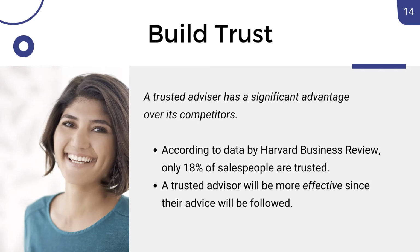So the idea here is that if we can pre-sell them, if we can build trust through this discovery call process, by the time they are engaged and become an onboarded client, the odds of them listening to you and following your advice are greater, and that is going to make your job a lot easier. You're not going to be doing as much convincing to explain every single piece of advice that you're giving.